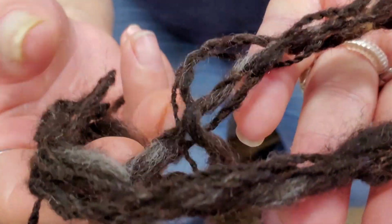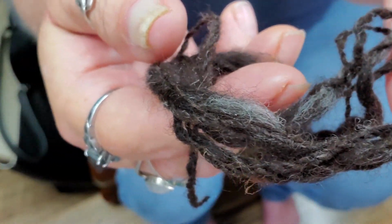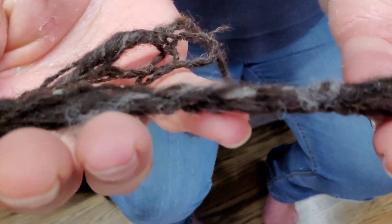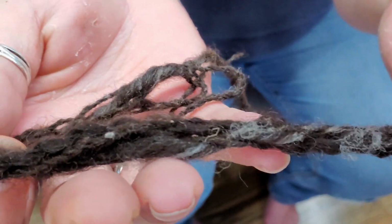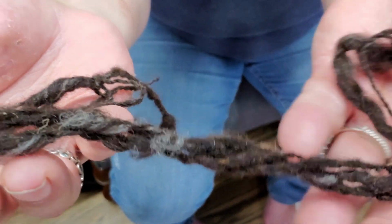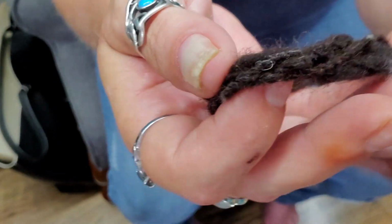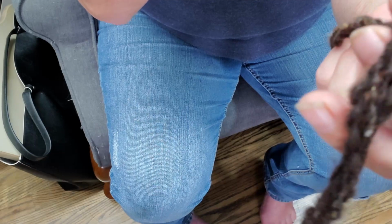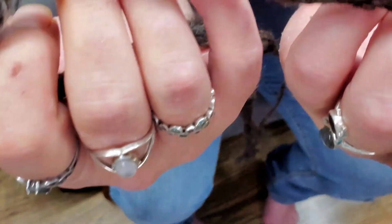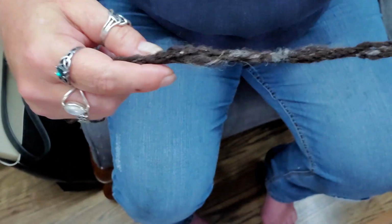There's our sample of Navajo Churro. It's gorgeous. Granted, my ply legs and spinning are not the best, but I was just doing a quick sampling. Now I know I need to card it more to get it more evenly spread out so I don't get these lumps, bumps, and locks. So that is user error, not fleece error. The fleece is gorgeous and beautiful and amazing.